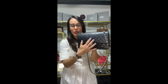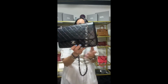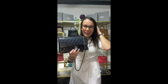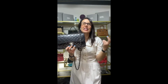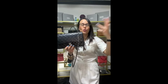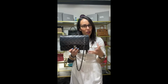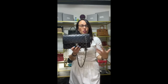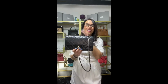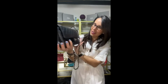But it comes with card, Series 6, which, as I said, is 2000 to 2002. Overall great condition. It's just classic medium flaps. These, as you guys know, go for over 8,000. I think it's 8,800 now. And they're making them harder and harder to get because they're trying to do the whole quota system as well. I think you can only get 2 a year. So always going vintage and pre-loved is a great way of getting those classic Chanel pieces at amazing prices, especially when the condition is as good as this one.